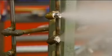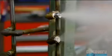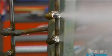One of the challenges is when we found out from the creative team that they wanted a look of mountain snow blowing off the peak, we realized that we were going to be competing with Mother Nature, and that's always a huge challenge. Mike's job is to change water into mist.